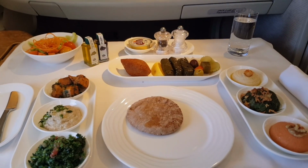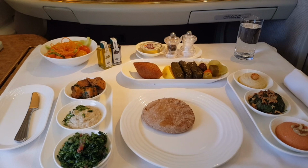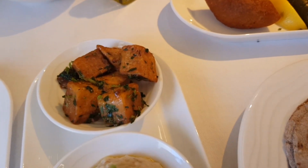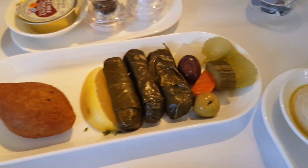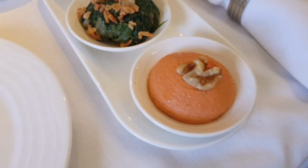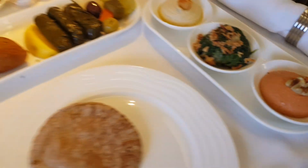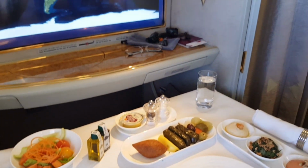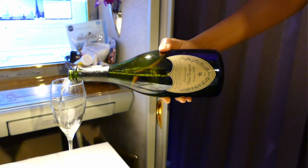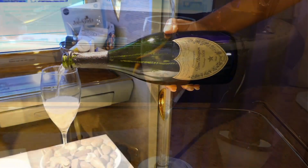So we are starting here with appetizers, and that's Arabic mezze. And we're having here tabbouleh, baba ganoush, something I don't know, then kibbeh, vine leaves, hummus, something with spinach, and I think this is mutabal, and then there's water, and later I'm gonna have some white wine, and of course you can always have champagne, and that's here Dom Perignon from 2008, so that's a really good champagne, and that you also get on short-haul flights.